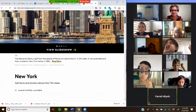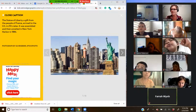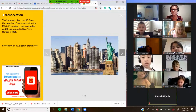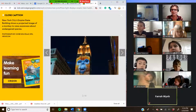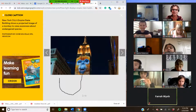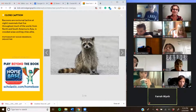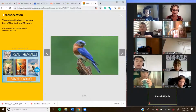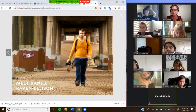It looks like a really big city. All right, so we are going to take a nice tour. We have the Statue of Liberty. It was a gift from the people of France. It arrived to the US in 214 crates. It was assembled and then unveiled in the New York Harbor in 1886. Here we have the Empire State Building with an adorable picture of a monkey on it. We have a raccoon. So it said that they like New York. Who doesn't like New York, even raccoons? All right, we have a woodpecker in New York. We have the bluebird, which is the state bird of New York, which is super cute.